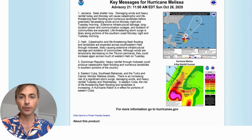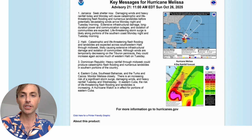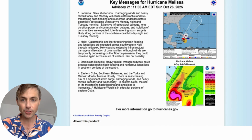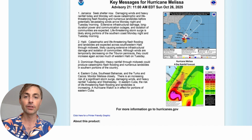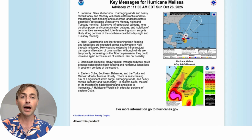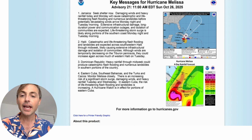Jamaica, seek shelter now. Damaging winds and heavy rainfall will begin today and Monday, and will cause catastrophic and life-threatening flash flooding and numerous landslides. And then the winds arrive Monday night and Tuesday morning. So we're talking about a long-duration event. Extensive infrastructural damage, long-term power and communications outages, and isolation of communities are expected. This is serious. Haiti, catastrophic flooding.